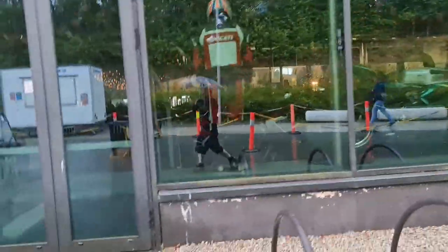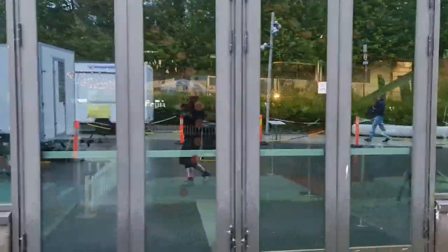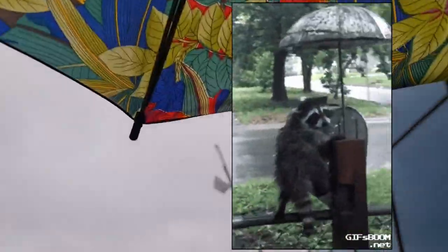So that was it for today. There, inside there is my cars, a lot of other cars. Rainy.